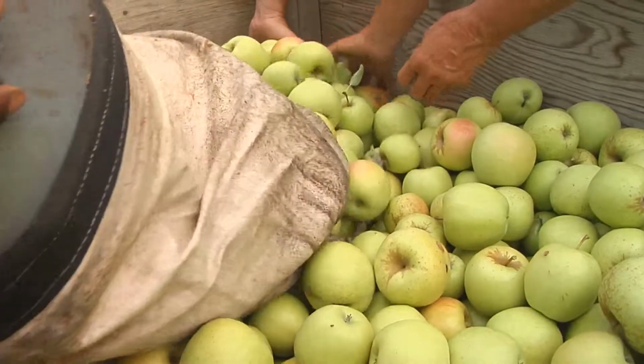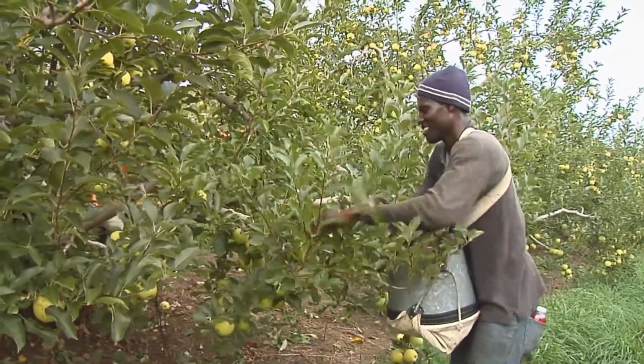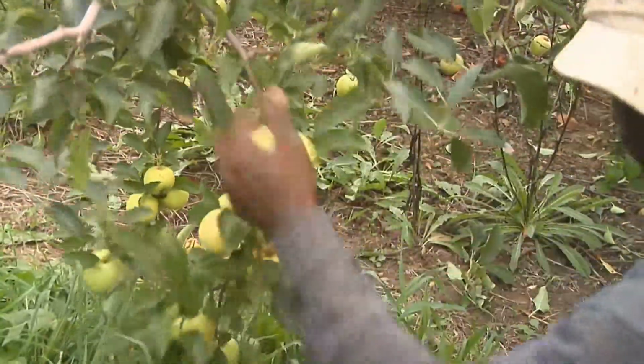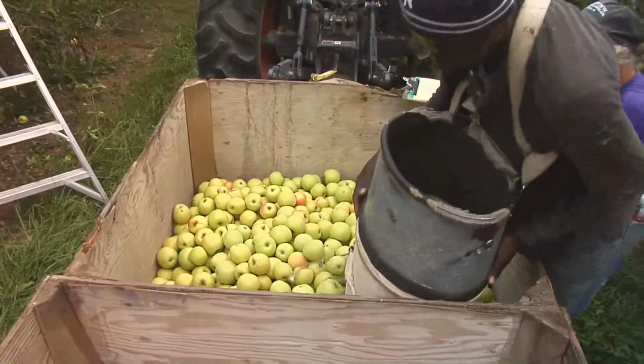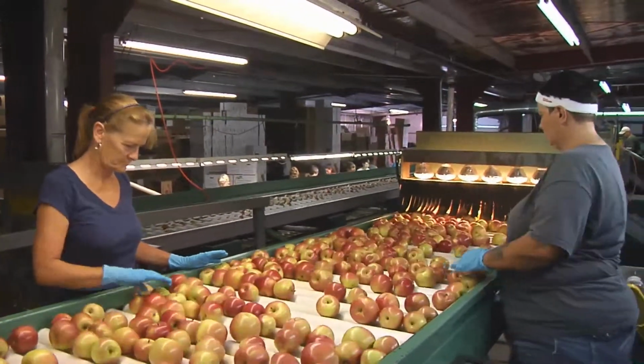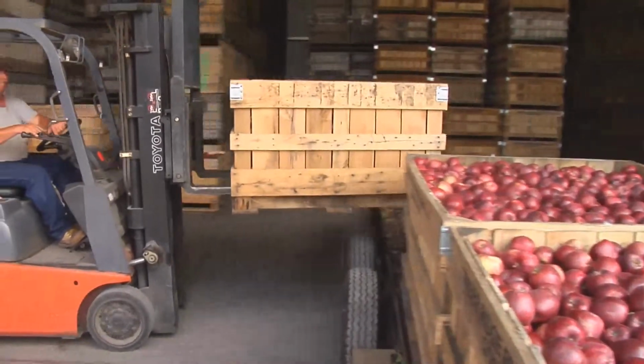With nearly 1,000 acres producing 20 different varieties of apples, Timber Ridge gets busy as a beehive come harvest time. The apples are hand-plucked from the trees and gently placed into bins to prevent bruising. They're graded and sorted, then moved to their new on-site cold storage facility, which was waiting to be filled in September. We're a fresh fruit operation.